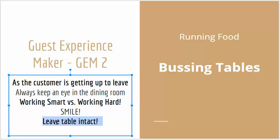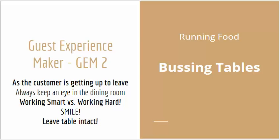And leaving the table intact means that when you bus that table, you want to wipe the napkin box, move the napkin box and the salt shaker and different stuff, and put them back where they were in their original position.